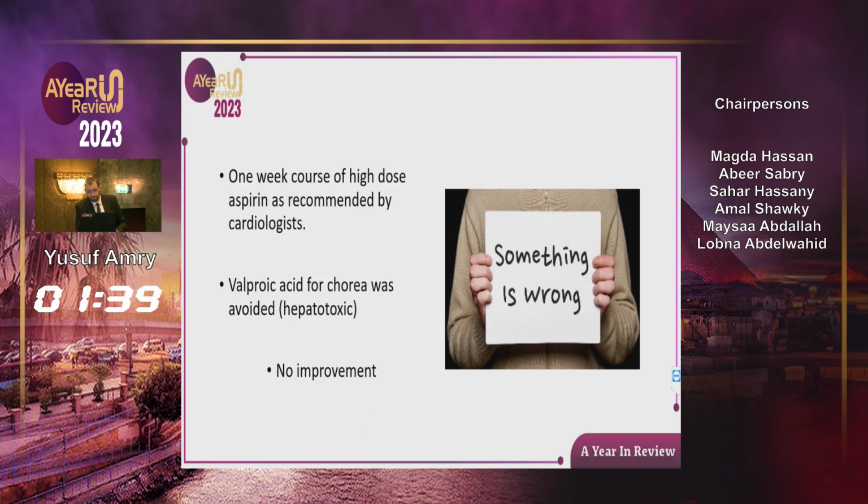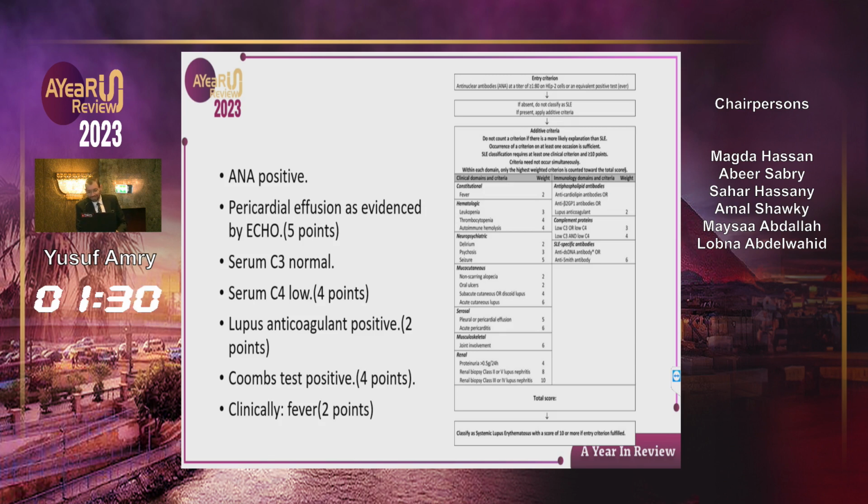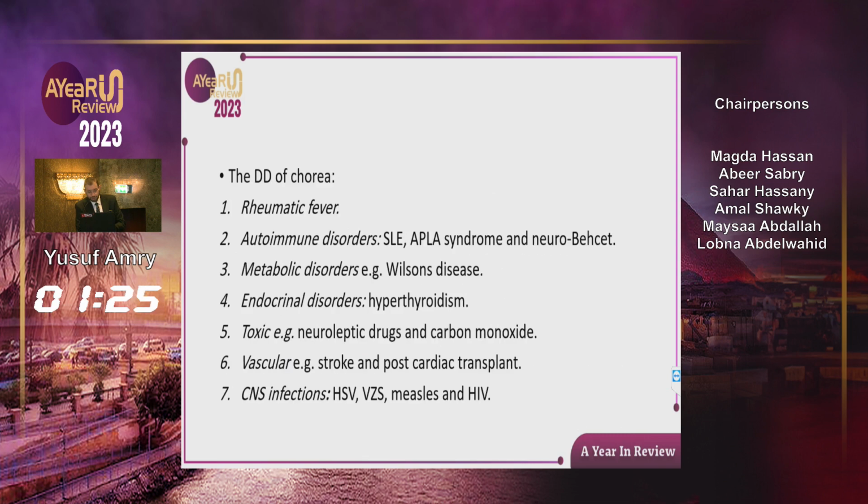After 1 week, the patient had not improved. Again, another thing is wrong. The patient is not improving. What could it be? This is the criteria for the diagnosis of systemic lupus. We had seen the differential diagnosis is wide. One of them was the autoimmune conditions, like systemic lupus and antiphospholipid syndrome.